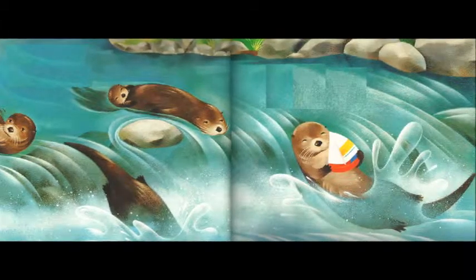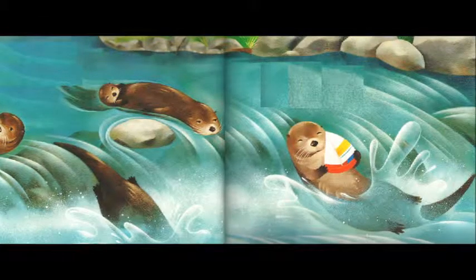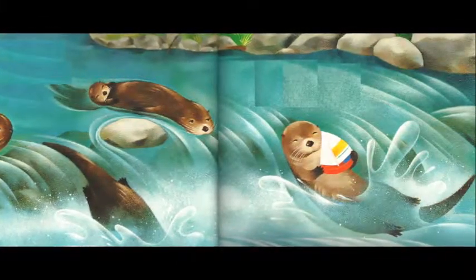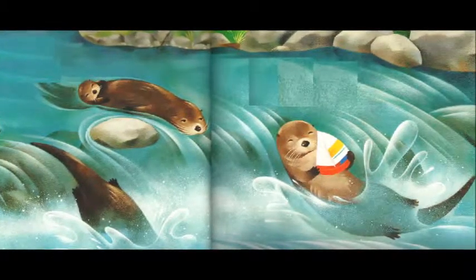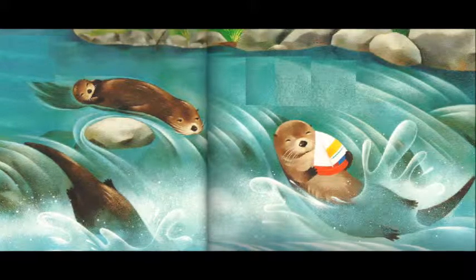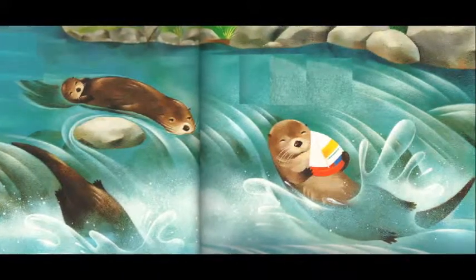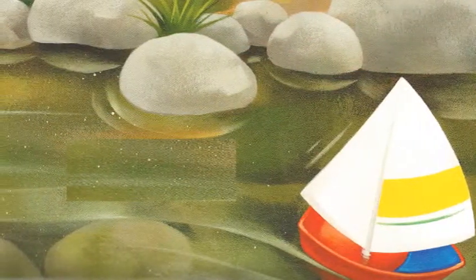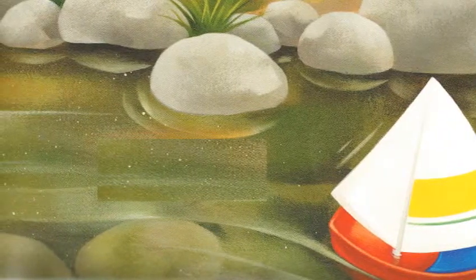Past the slick-back otter and his slippery friends who rollick and roll through the brook as it bends over smooth rocks and cool rocks, a wild water ride as lickety-split the sleek otters slide. Sail away, little boat, to search for new friends. You followed the brook and have now reached its end.